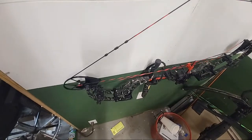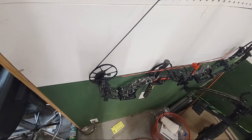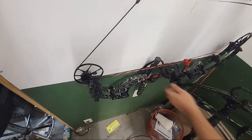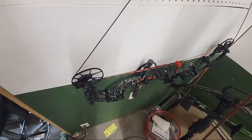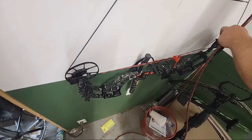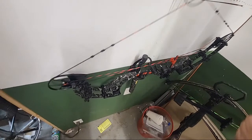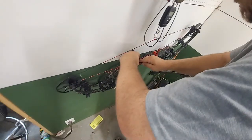But I've got Nocturnals and I like them. The only thing I hate is they're so hard to turn off. You either gotta buy that little tool or you gotta have a little pocket knife or something to reach in there and flip the switch on it.